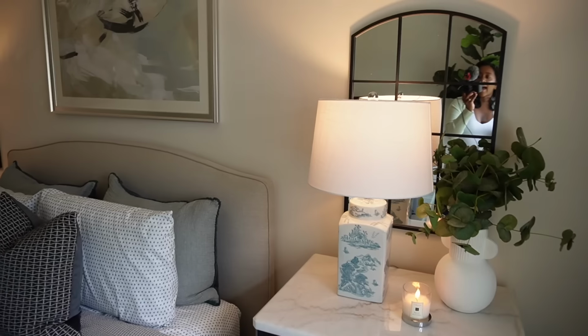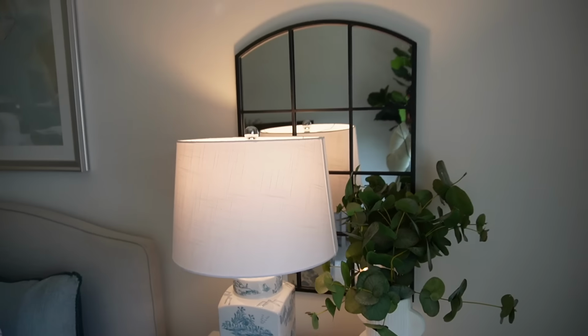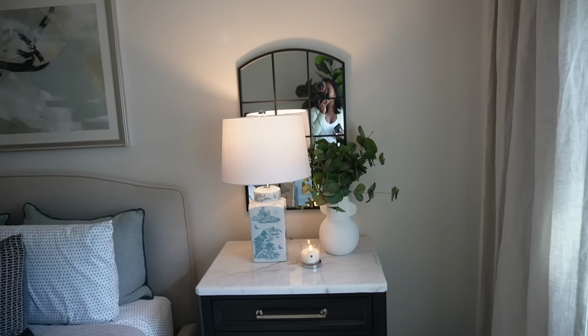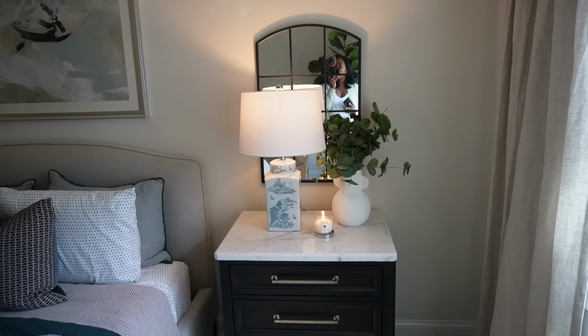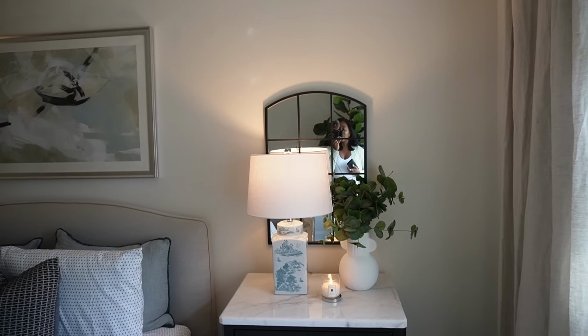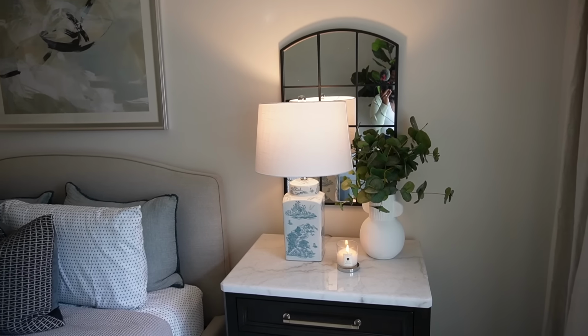I decided to add a mirror behind each nightstand. In hindsight, I think I would have gone with something a little bit taller maybe. I like it, but I feel like the dimensions could be a little bit wider and a little bit taller, but unfortunately, beggars can't be choosers. You can't find your exact size all of the time.